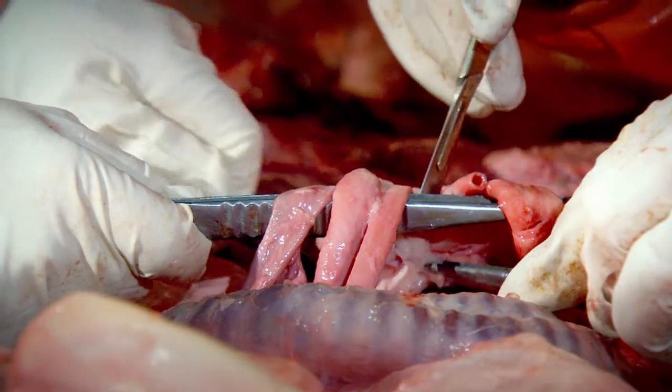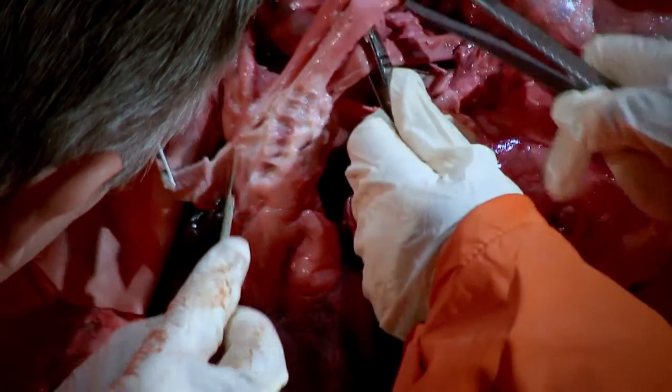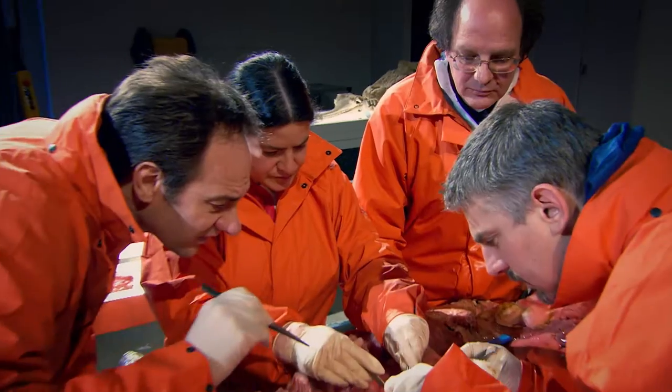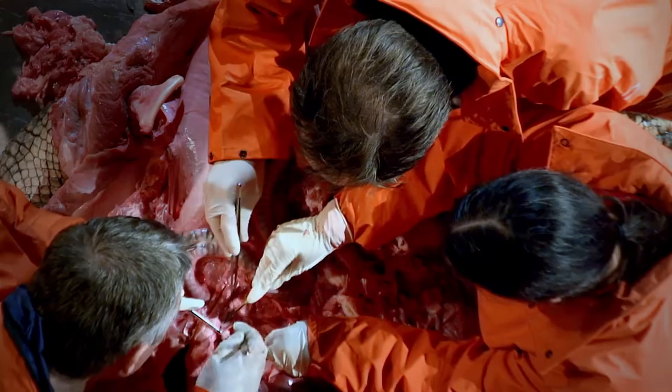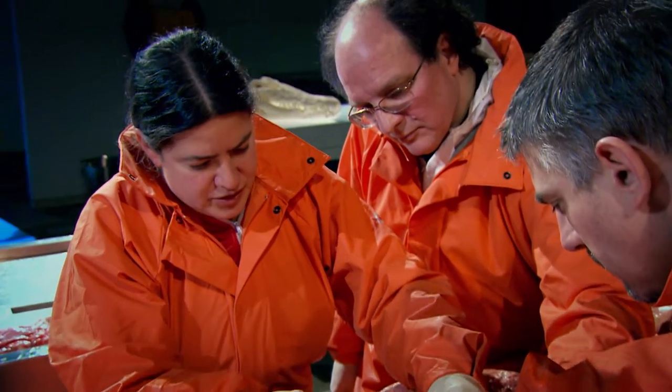The main aorta that carries blood from the heart to the body can be identified by its curved shape, known as the aortic arch. But bizarrely, unlike most animals, crocodiles have more than one. We're trying to find the other aortic arch.